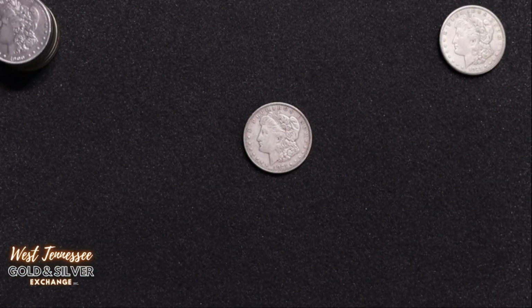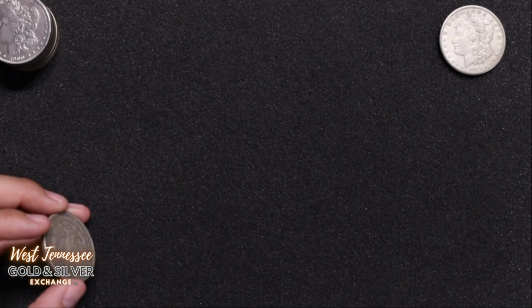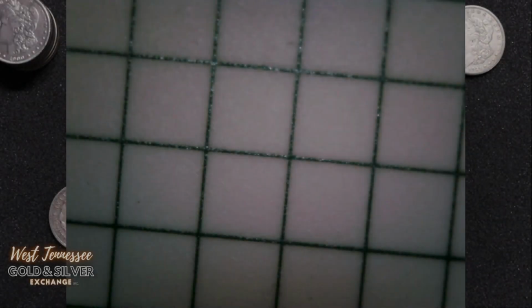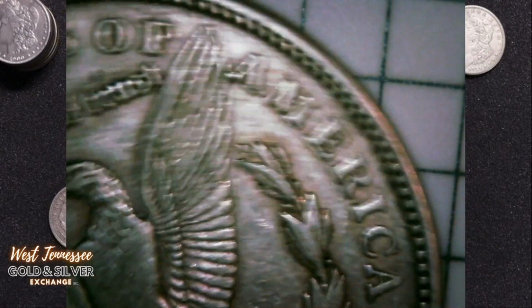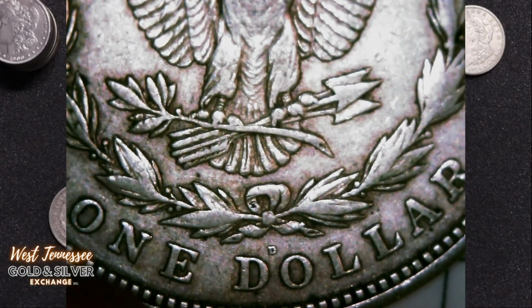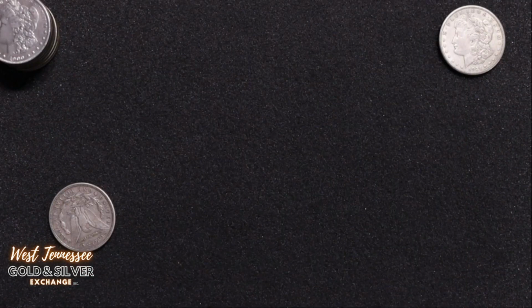And because it took me a few days to do this, I actually now have my microscope up. So let's get the microscope up. There we go. And let's check it out. How does that look, guys? Look at that really tiny D. I'm gonna have a lot of fun with this microscope, guys.